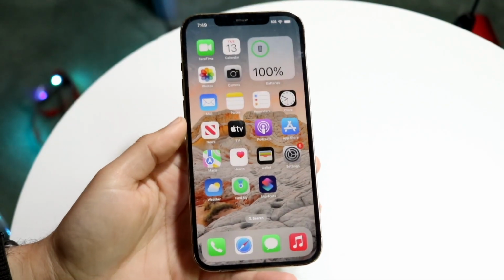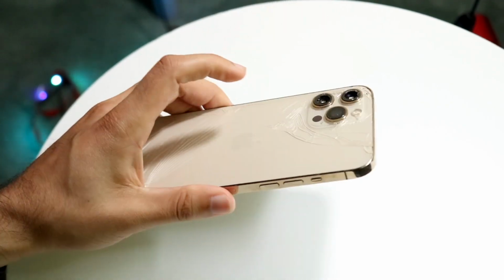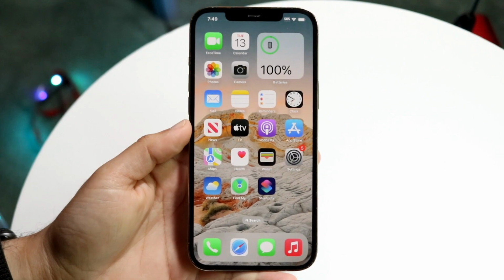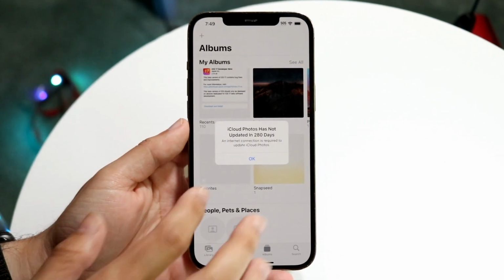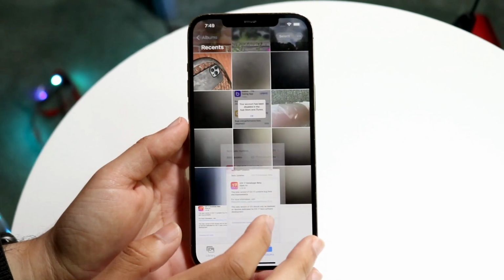So iOS 17 has just come out, so let's take a look at it on the iPhone 12 Pro Max, which I still haven't done yet. Now, with this specific update, I think we all know this by now, it brought some cool things to the table, but it was a small update.